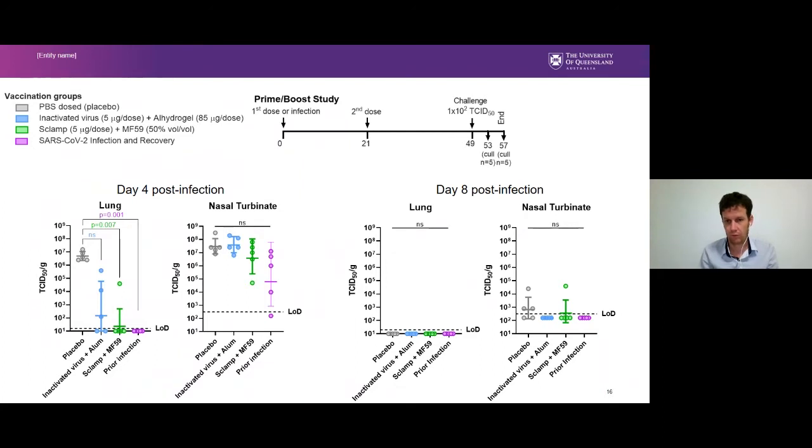Moving on to the 2-dose challenge study. We implemented a couple of changes when we moved to the study. We included a prior infection group that were infected with SARS-CoV-2 and allowed to recover. We also changed slightly the readout, so we culled half of the hamsters at day 4 post-infection and the other half at day 8 post-infection.